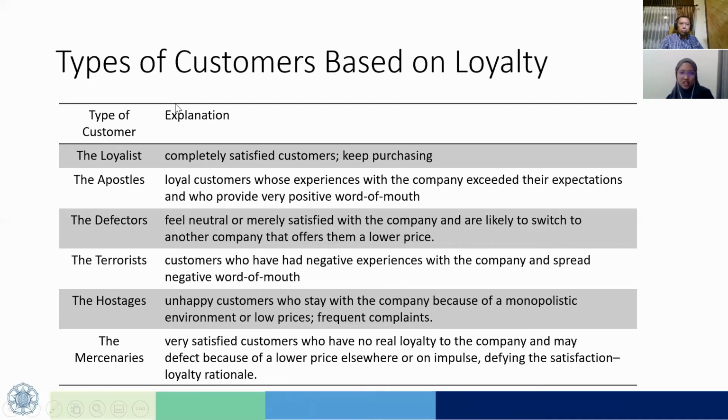So the loyalists are people who are very satisfied and keep purchasing a product. For instance, people who use Apple keep on using the Apple product. So you can say they're loyalists. And apostles are a category of the loyalists, which are loyal customers whose experience is beyond the expectations they had before they purchased the product. And they provide very positive word of mouth. So they tell their friends, oh, this is a good product, this is a good service, you should use this product or service. Those are called apostles. So loyalists are just people who are satisfied and keep purchasing, but the apostles go way beyond that and actually recommend the service and product to other people.